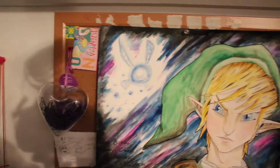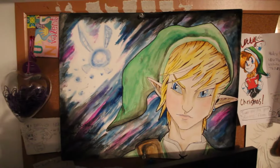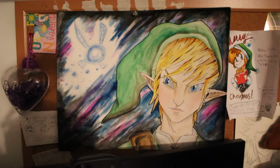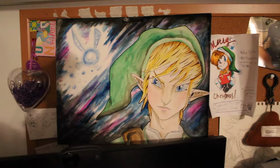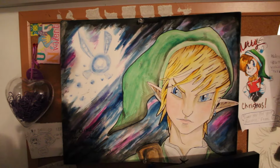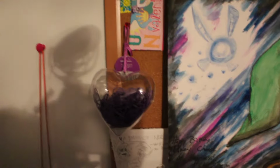Behind that, I'm going to try to get some good shots. I have this beautiful painting of Link that Wisteria actually painted for me when we were sophomores in high school. It was when I first met her, and she made this for me for my birthday, so it was really cool. I have some paper clips, a little heart container, and an ocarina.